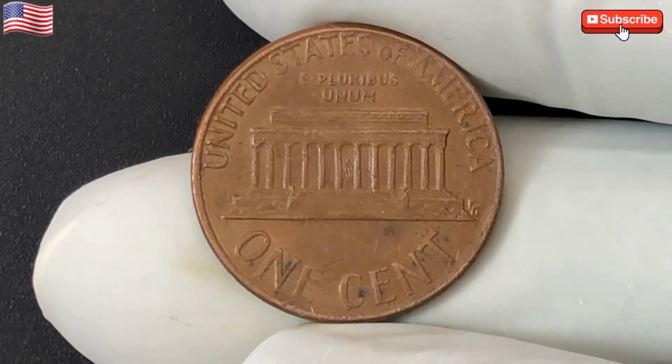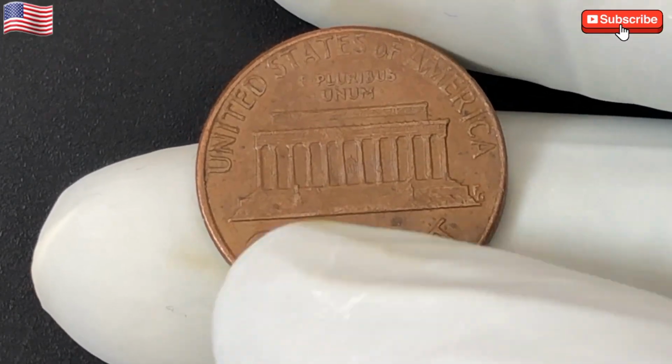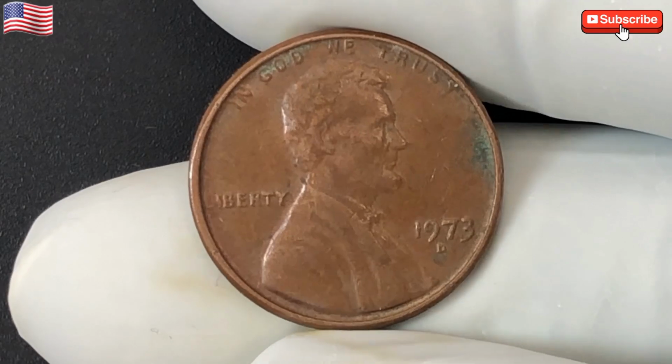But it's not just the history that makes the 1973 penny interesting, it's the potential for rare finds. As with many coins, the condition is everything when it comes to its value.